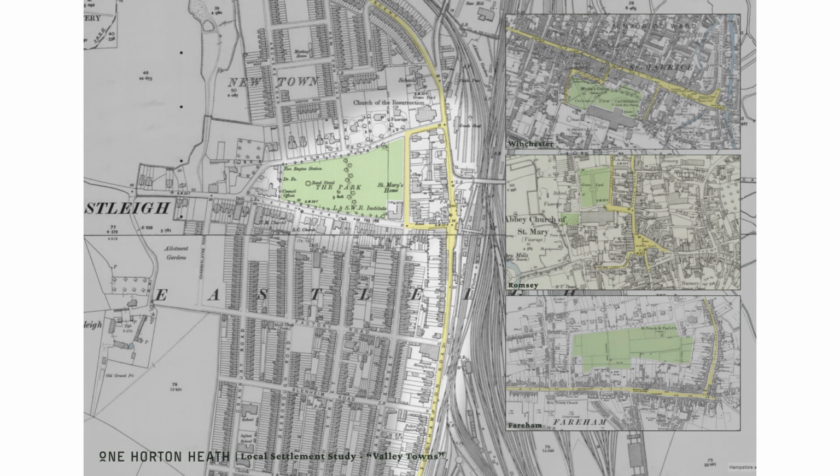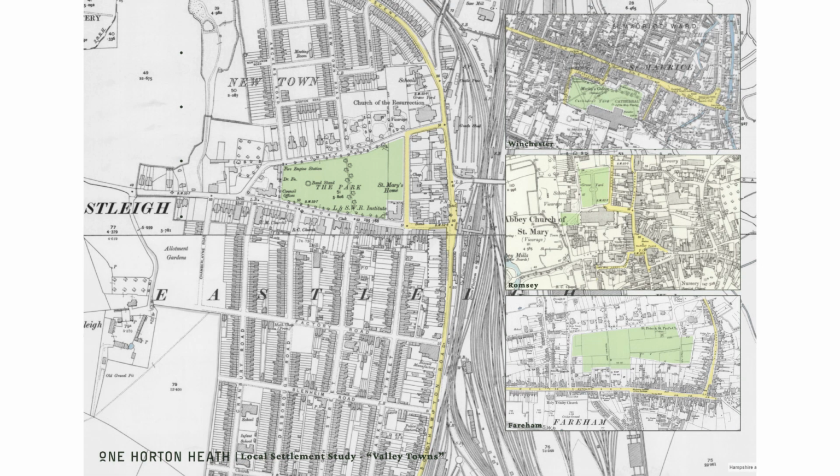All of the important lessons that we've learned about the Hampshire vernacular settlement have helped inform our detailed design process for the first new homes at One Horton Heath. We understand that the best places are those that embrace their landscape setting and respond sympathetically to their historic context.